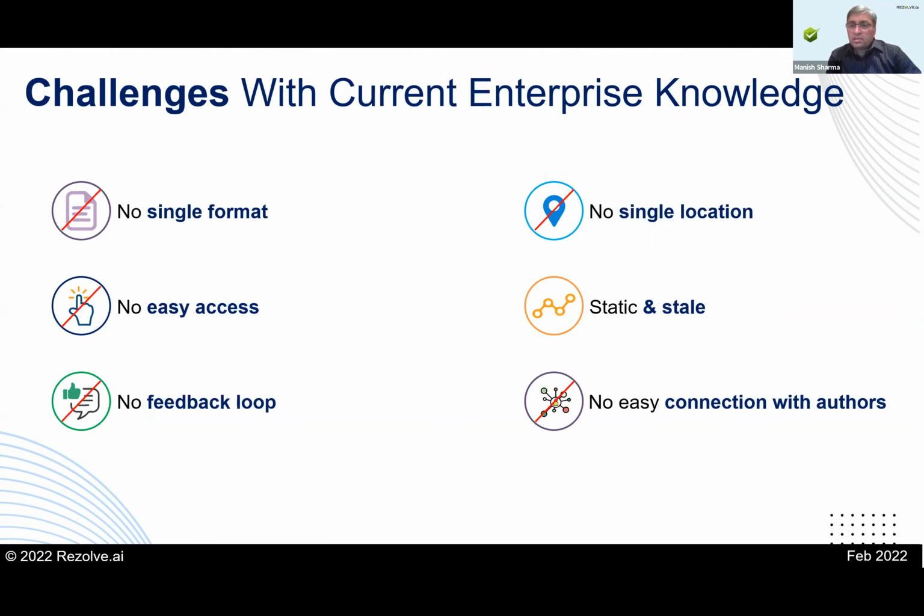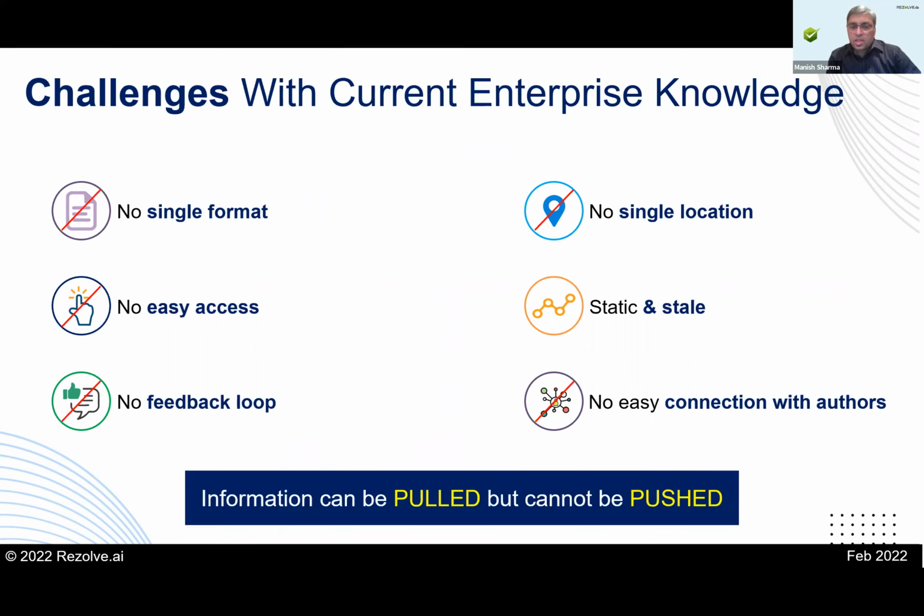And finally, there's no easy connection with the authors. I don't know how I can reach out to the owner of this information. Now, this might or might not be the author. The author might have moved on from the organization. But whoever owns this piece of information, how do I get in touch with them? I want to have a quick chat with them. How do I do it? So all these are the challenges in the traditional enterprise knowledge management systems.